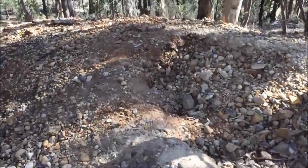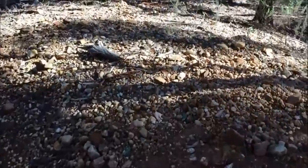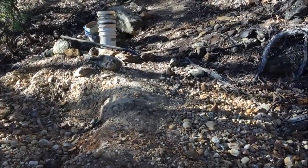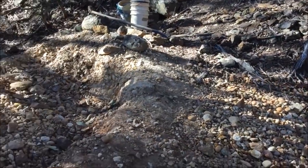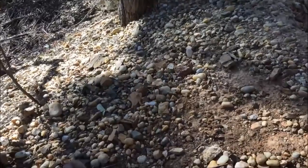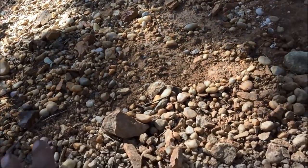So this is one of the tailings piles that has been left behind. They must have had some sort of processing plant up here at some stage. They were taking a lot of the material down and washing it there, but at some stage they must have been processing something up here. We're going to take some samples of these tailings. We're going to see what sort of colour was left behind.